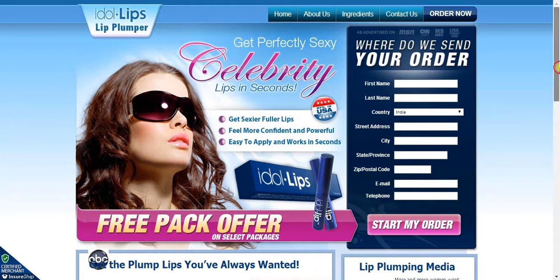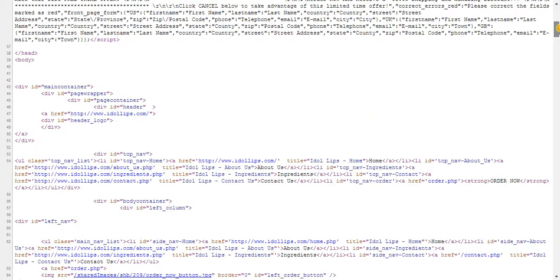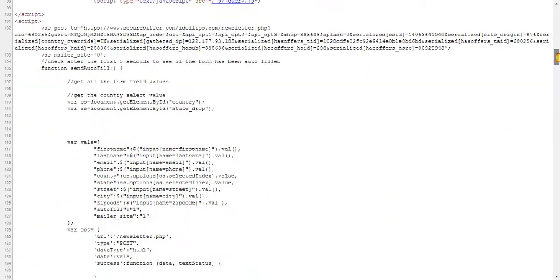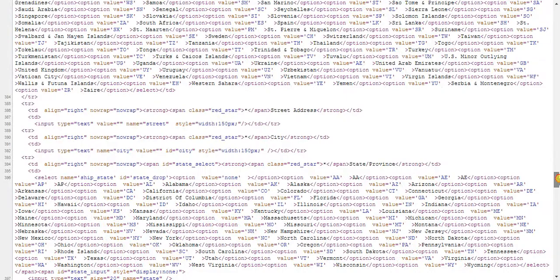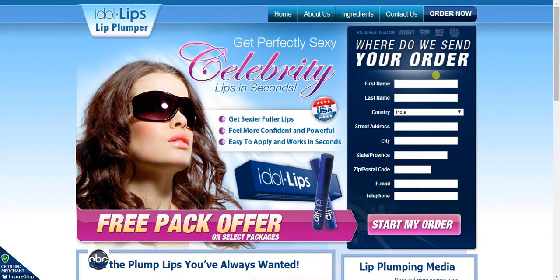You reach this website, and what you do is press the Ctrl key and the U key. Okay, so they have not yet specified any keywords for this web page themselves, so there's no problem at all. We can leave this as it is.